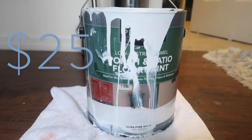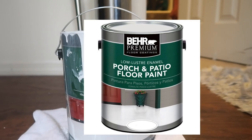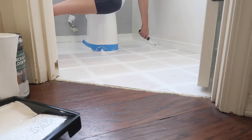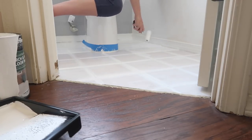This is the patio paint that I used, and you can see it got a little messy, so here's a better picture. Using that foam roller seriously made a huge difference. It makes the tiles look completely seamless and there's no streaks.